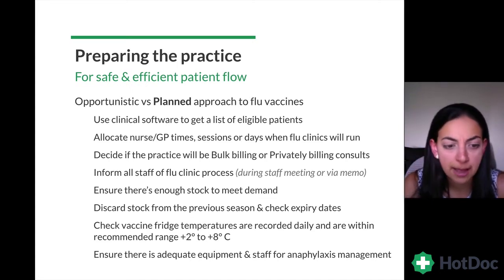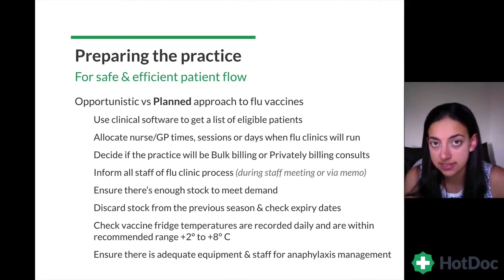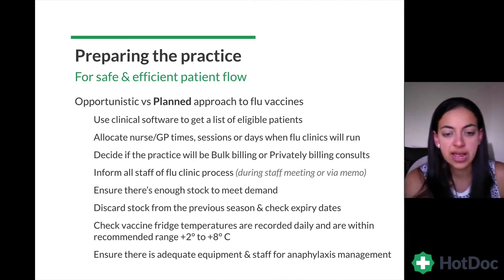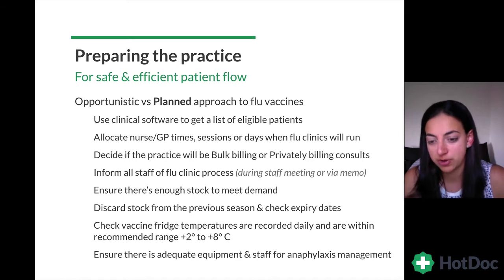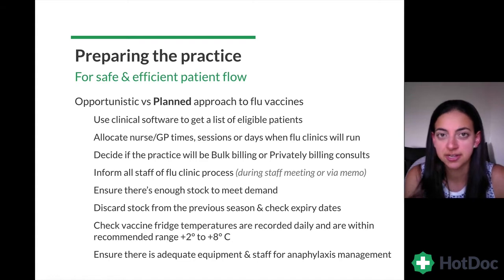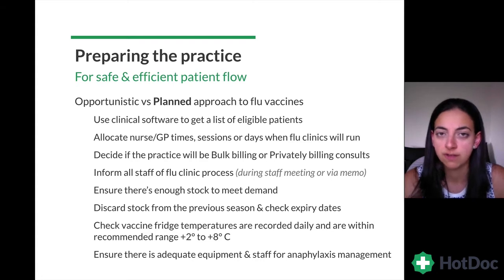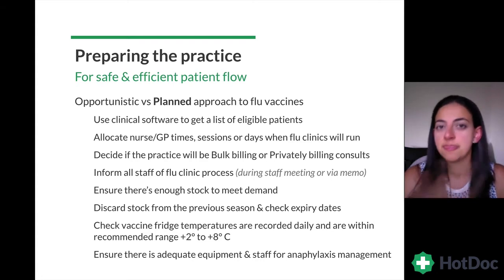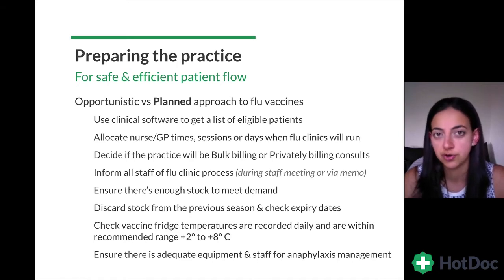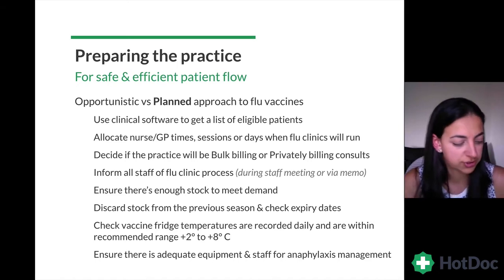Now, we also need to make sure that we discard any stock from previous seasons. Very important, because what happens is we need to make sure, obviously, that we check expiry. If you've got a mix of last year and this year's season, it's very, very easy for a staff member to just pick up the wrong vial and actually administer strains that were protecting last year. Not to mention, obviously, the majority of the time, by the time we get the new lot or the new stock of vaccines, the old lot has already expired. So obviously make sure that we keep our stock up to date.